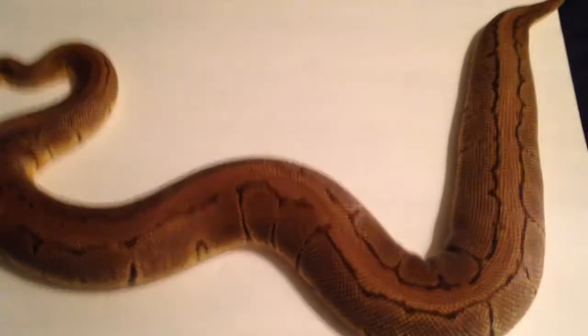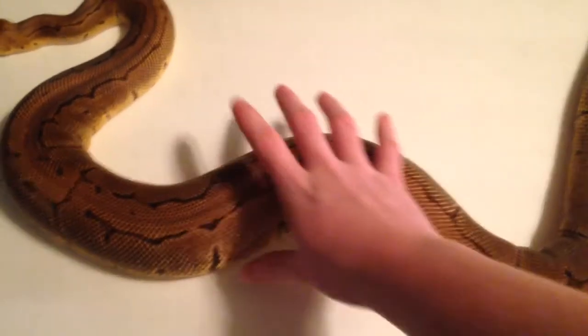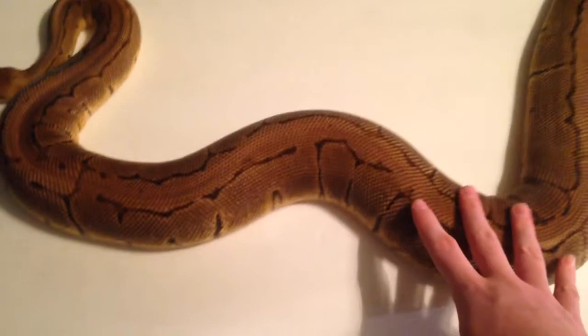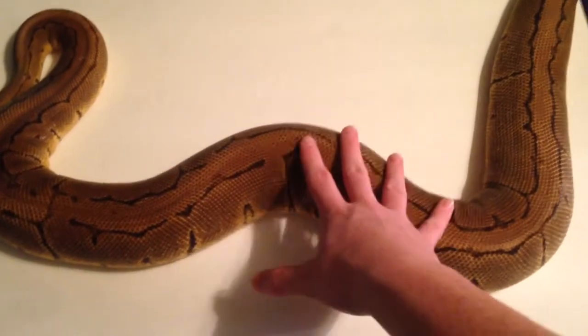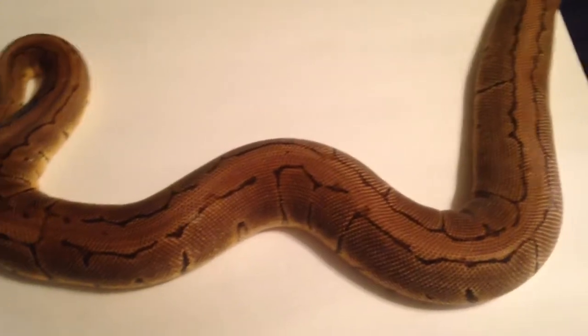So I'm going to go ahead and bring her back into her bin. And you can see just my hand for comparison. I mean, this girl is big. And I'm not short or have small hands at all. I'm about 6 feet tall, and I have pretty large hands for my height, so this girl is big.